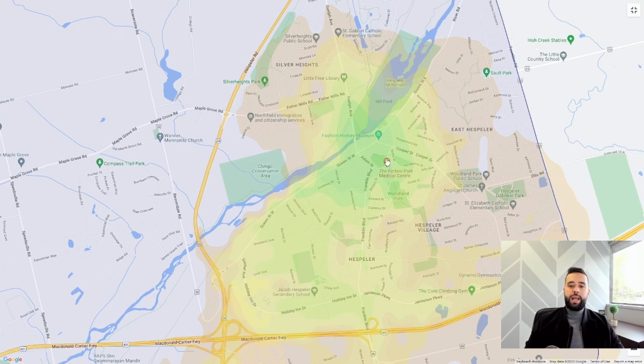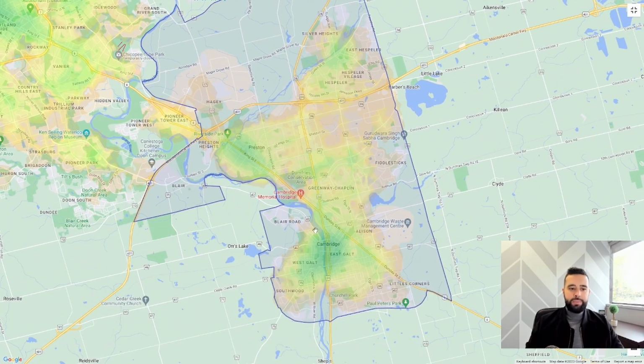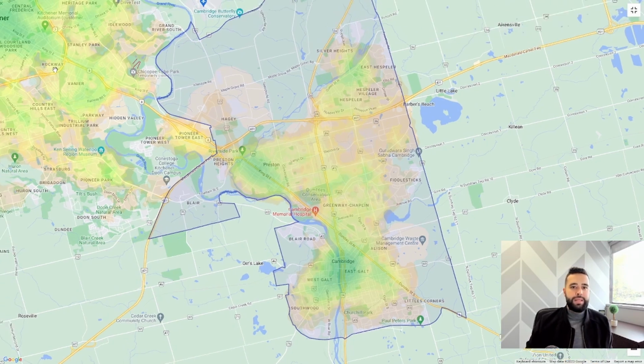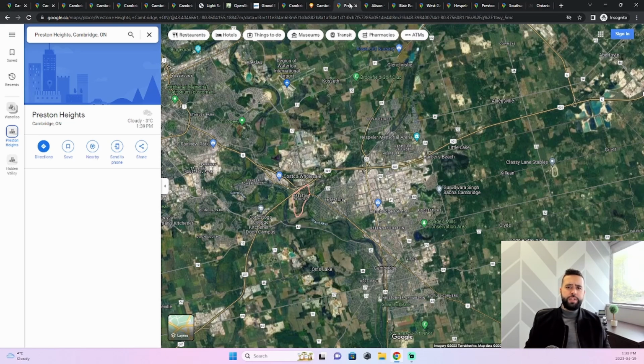Finally, we have Hespeler. Hespeler downtown is quite walkable, but of course, limited amount of real estate in this area if you are looking to walk around. I think the only place within Cambridge you would be able to get away with just not owning a car and walking or biking or taking public transit would be in downtown Galt. But of course, it would be more difficult than, let's say, the downtown area within Waterloo.